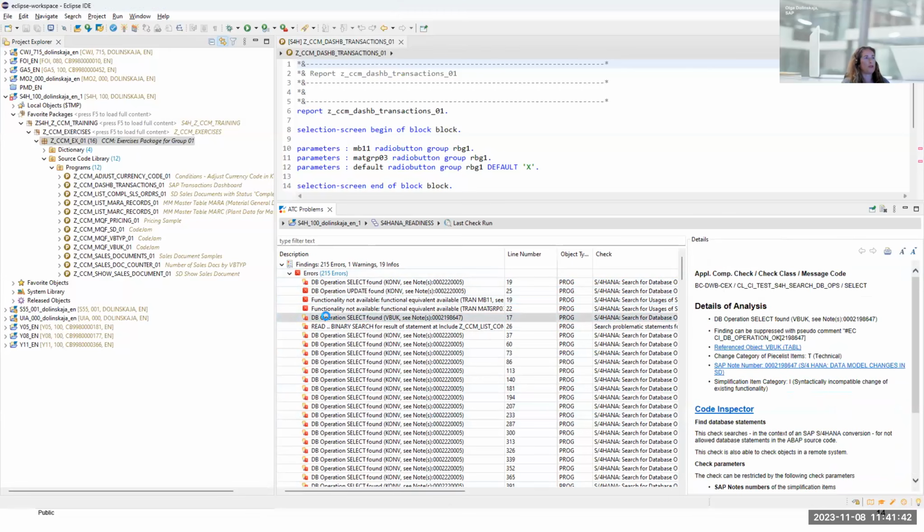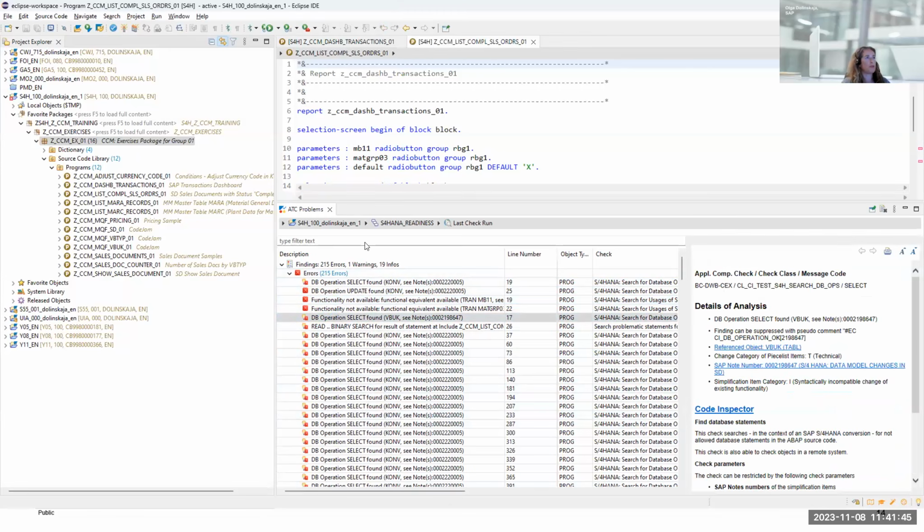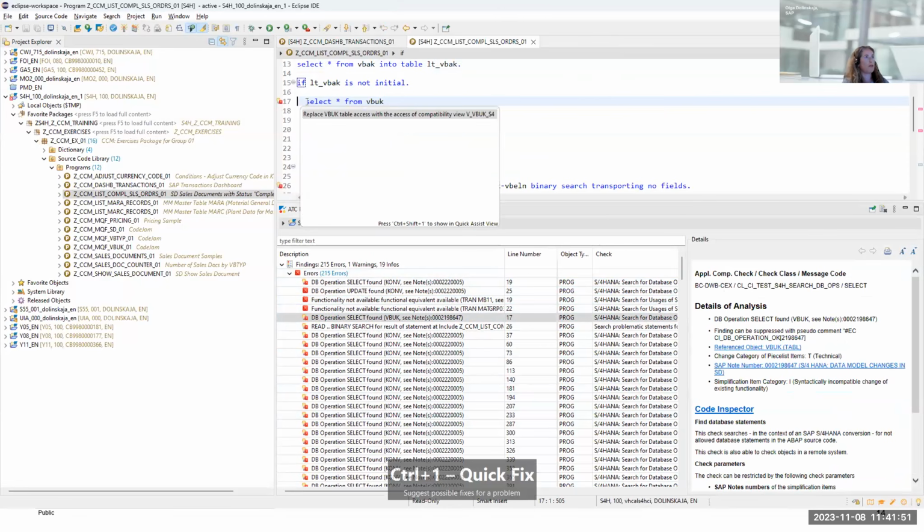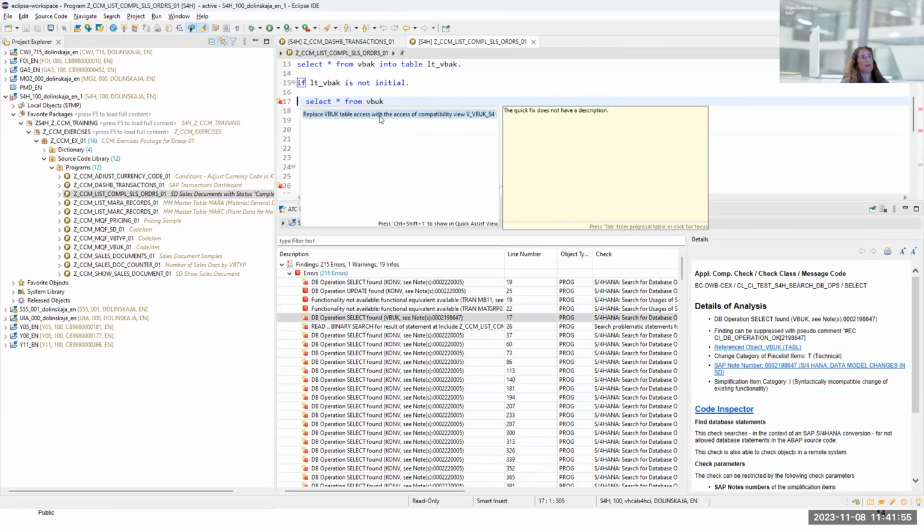So I can just step directly to the source code here and use the Control-1 shortcut for applying the quick fix. So you see this quick fix suggests to replace the call to the VBAK table with the compatibility view.